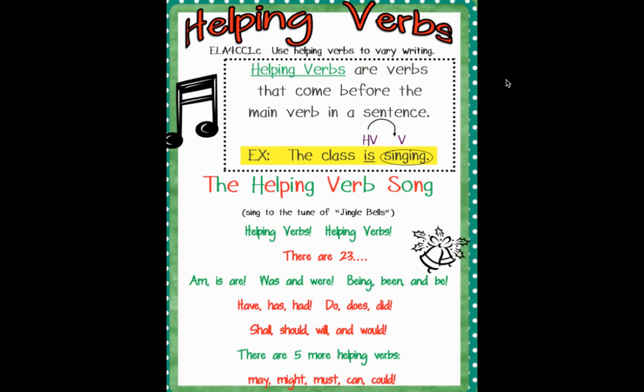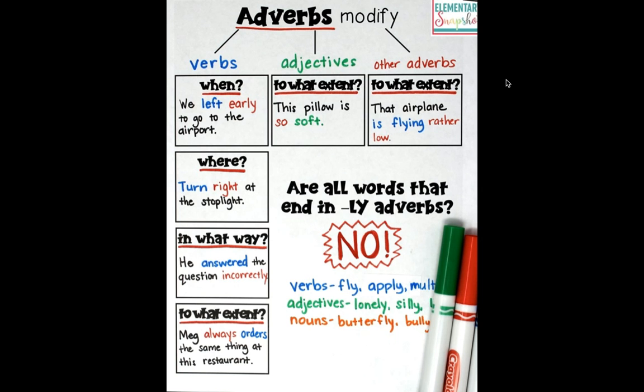The other words that we are going to be working with are adverbs. So adverbs talk about verbs, adjectives, and other adverbs. They explain when something is happening, where something is happening, in what way is something happening, and to what extent. We also have our adjectives that are described by adverbs and our adverbs that are also described by adverbs.